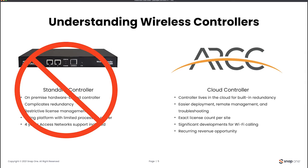There have also been significant developments for Wi-Fi calling. ARC actually has a whole part of the configuration that addresses Wi-Fi calling, registering the cell provider URLs so that we can help the cell phone make the correct decision on when to be on Wi-Fi calling and when to move to the cell tower, so we're not getting dropped calls or having to put the phone in airplane mode or something like that to make sure Wi-Fi calling works. So very robust Wi-Fi calling features, which did not exist in the standard controller.